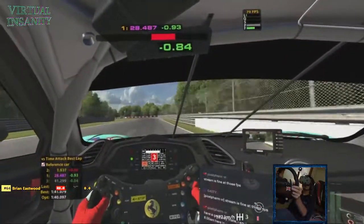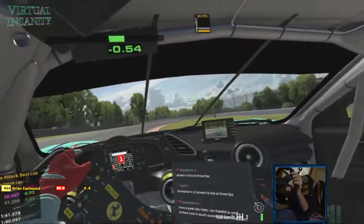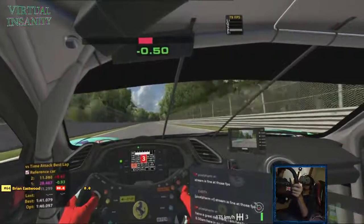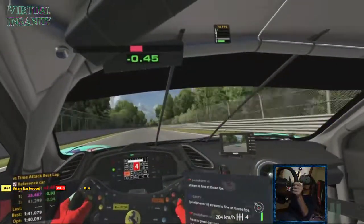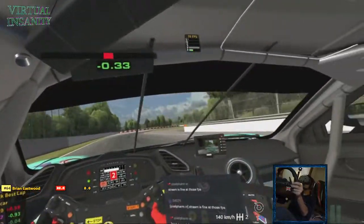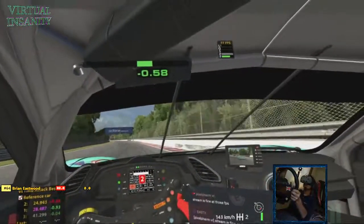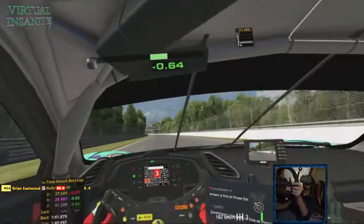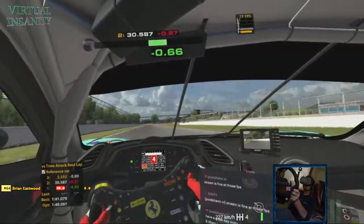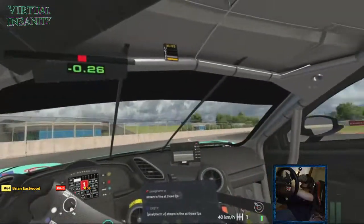Did I clip it? Bollocks. There's a bit much on the brake in. So something in French. My French is pretty appalling. Oh shit, what happened there, man? I broke the car? It just wouldn't brake.